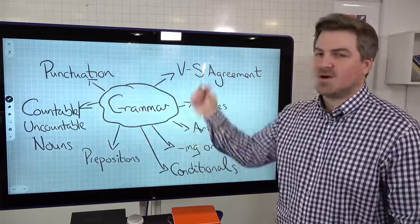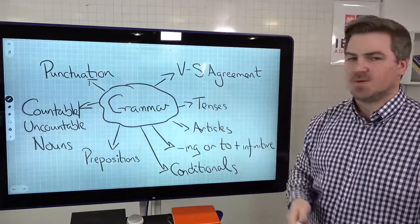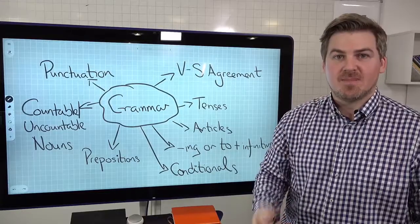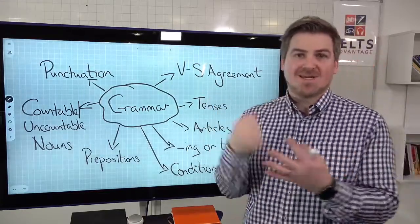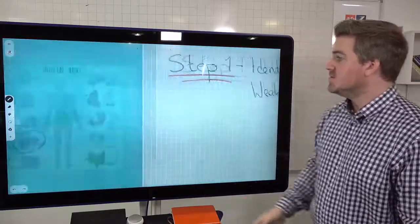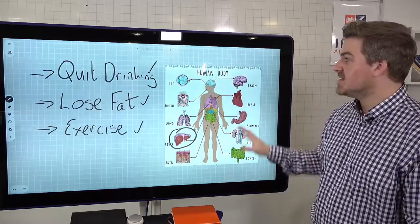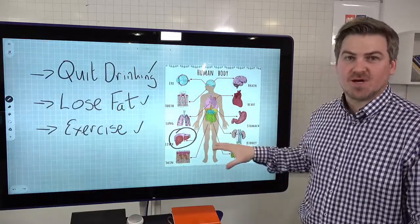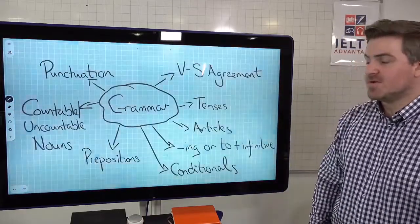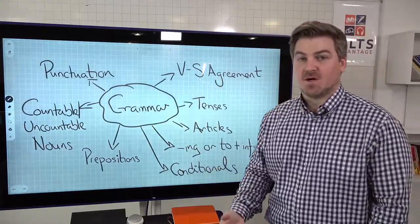You need to figure out which of these areas, it could be other areas, but most of the time it's one of these, or two of these, or three of these. Which of these areas is the main problem? And then you're going to attack that problem. Just in the same way as if you went to the doctor, you're not going to try and improve everything unless you're incredibly sick. You're going to improve one or two areas that are actually causing the problem. So the first stage to improve your IELTS grammar scores is to identify the exact areas of weakness.